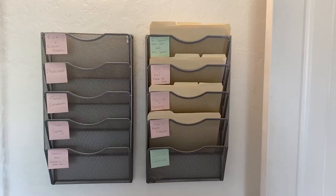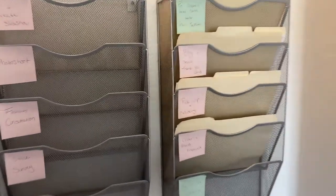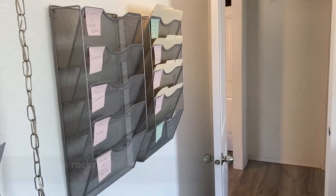So the first thing I want to share is my wall management system. I'll throw a video or a picture up here to show you. Okay, here is my wall management system in all its glory. I'm going to go to the side so you can see a little better. Yep, they're just two magazine racks that I put on the wall, and then I just use sticky notes.